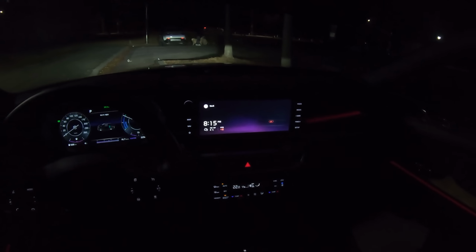So why don't we go for a quick drive around the town, okay? So that's a backup camera and also surround view camera. Don't want to scare the doggies too much. Big golden retrievers, lovely.